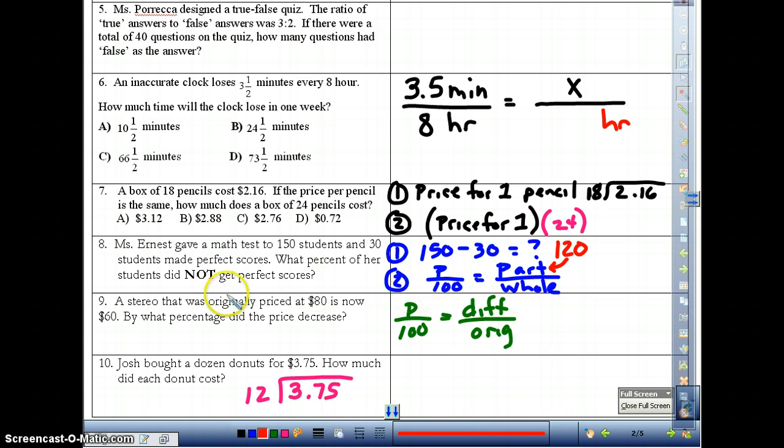Number 9, a stereo that was originally priced at $80 is now $60. By what percentage did the price decrease? That's all I'm going to say. And number 10, I think you can figure that one out on your own.